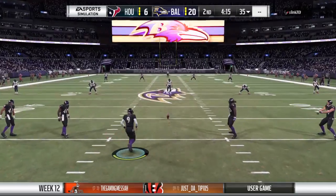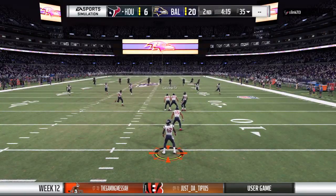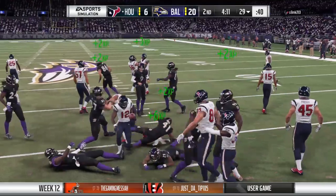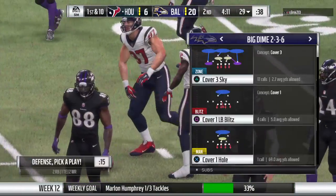Here's Tucker now out to kick this one away. Here comes Bruce Ellington on the return. And a good return as he'll be stopped just shy of the 30-yard line. And now out comes Houston.